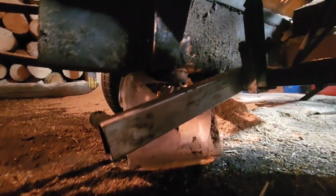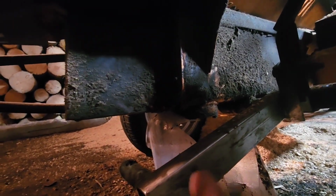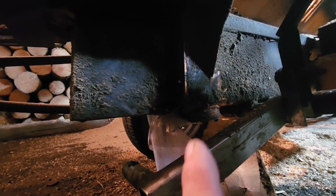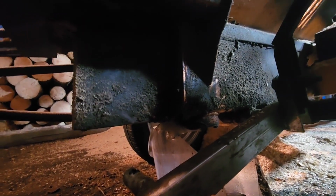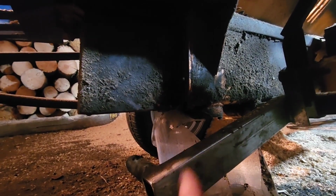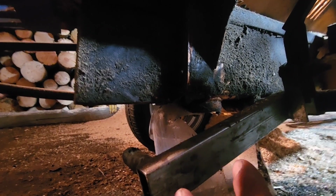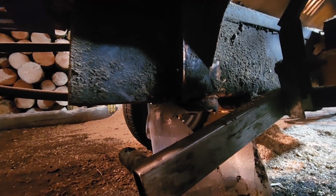Got our leak just at the very end of our reservoir. We're going to have to get it welded up. It is too cold right now. I tried to throw on a little bit of JB Weld, and then I tried to do a little spray with some Flex Seal. All those things did not work. It's still leaking pretty bad.